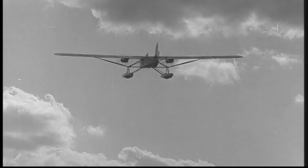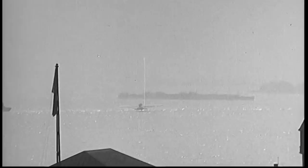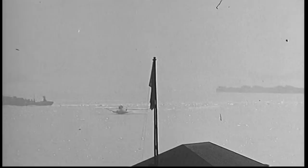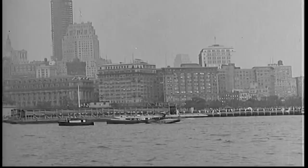In 1930, a Dornier Wal, under the command of pilot Wolfgang von Gronau, took off from Germany on its way around the world, in the process completing the first east-west flight across the Atlantic. It was a proud moment for aficionados of flying boats when the grand airliner glided onto the waters of Manhattan Harbor.